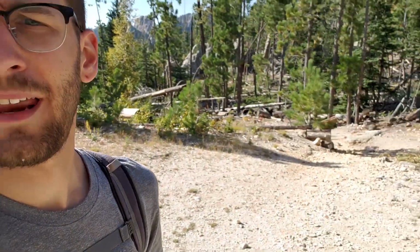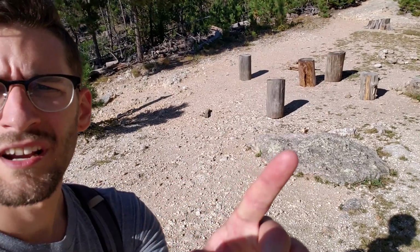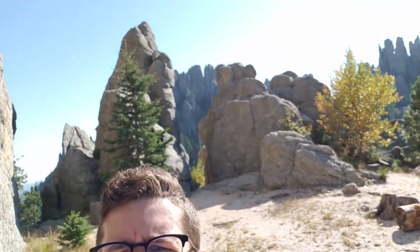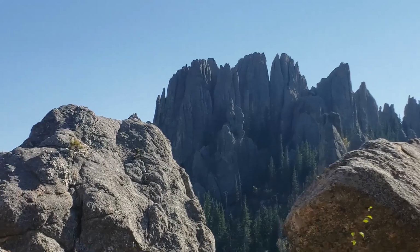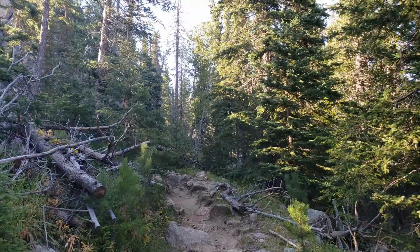I think I found like the Woods Academy or something. There's chairs here. And then pretty stuff there. And it's real pretty through there too. Man, this place is gorgeous.